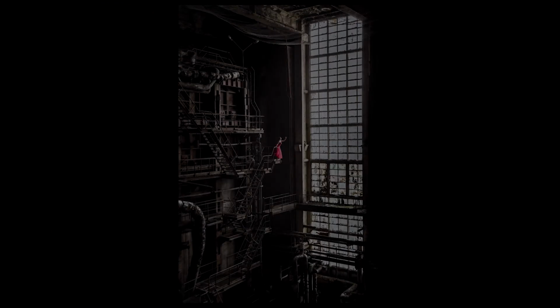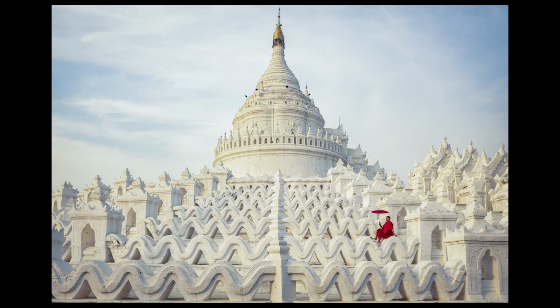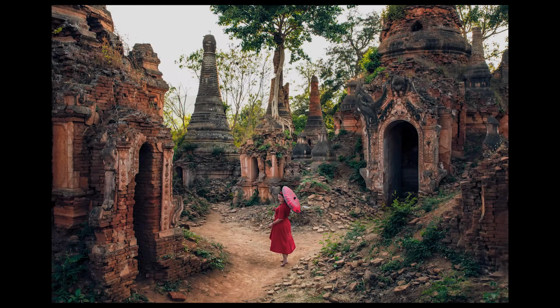But it doesn't always have to be you. So here's Jade, close to the edge in red, in a dark industrial location in Hungary. And even on a recent trip to Myanmar, here's Jade in red sitting on a white pagoda. And again standing small this time among giant temple ruins.